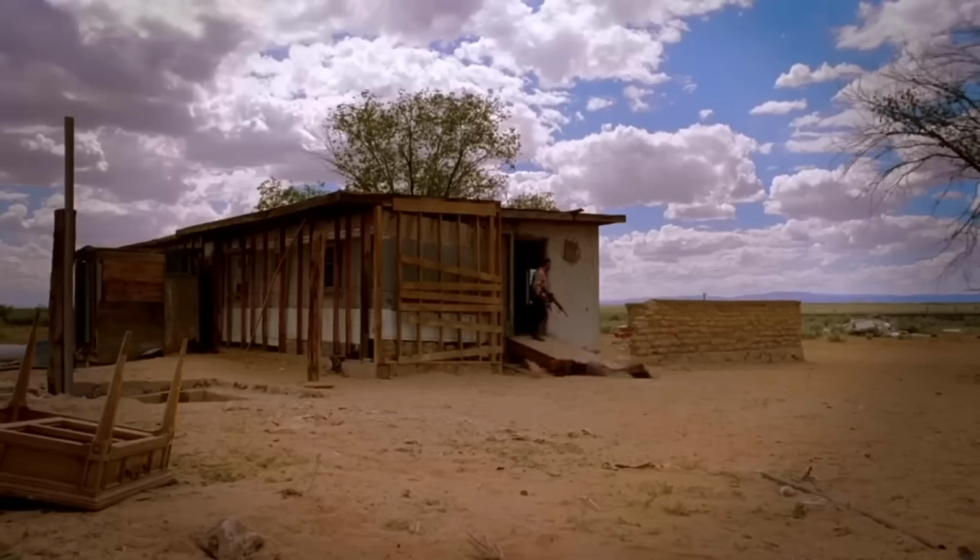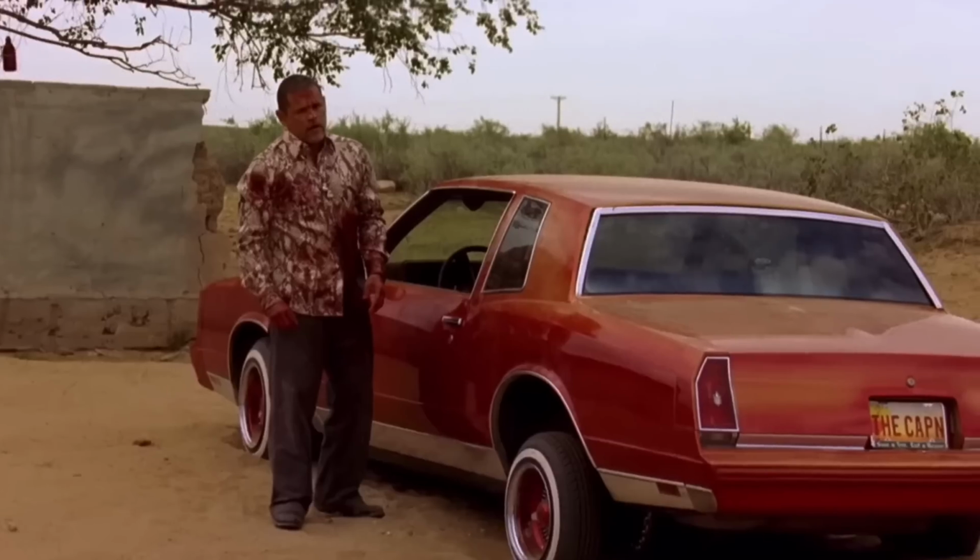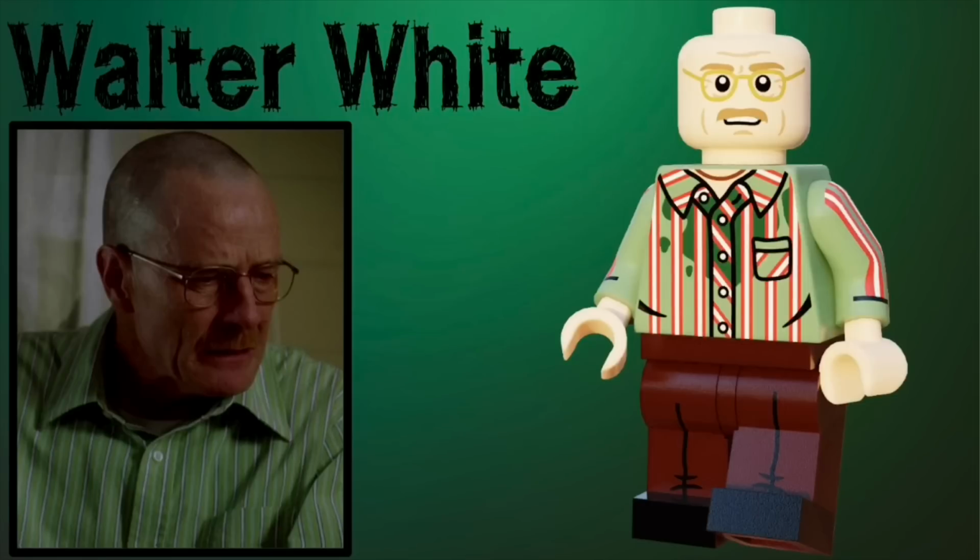And the first location I decided to build was Hector Salamanca's house, where Tuco brings Walt and Jesse and is eventually found by Hank Schrader. So let's go ahead and take a look at the figures, and of course we'll be starting off with Walter White. Walt is bald and he's got a worried facial expression, as well as some golden glasses. He's also wearing a sand green collared shirt which has some red and white stripes, and it's also soaked with sweat. He also has arm printing, and finally he's wearing dark brown pants with black shoes.